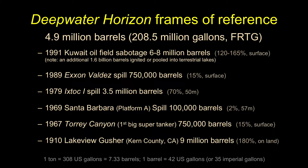And just quickly, before we go on, the Lakeview Gusher is not quite twice the amount of oil released during the Deepwater Horizon. So everything here on the right is scaled relative to the Deepwater Horizon.